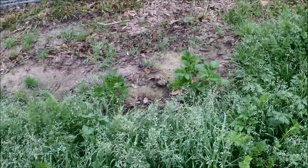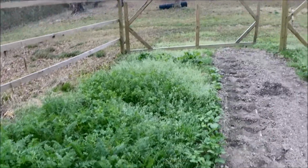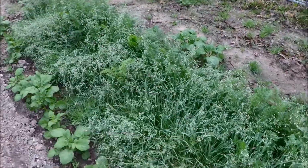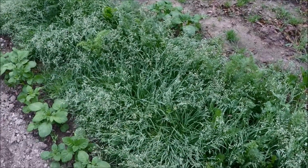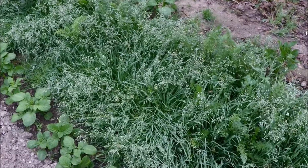I wish I wouldn't have done this like this. This is how I learn every year what I can and can't do. And I'm gonna back that tractor up in here, and I'm gonna till this, but I shouldn't have left this like that. That's gonna be just an aggravation. I'm gonna have to hand weed all of this.